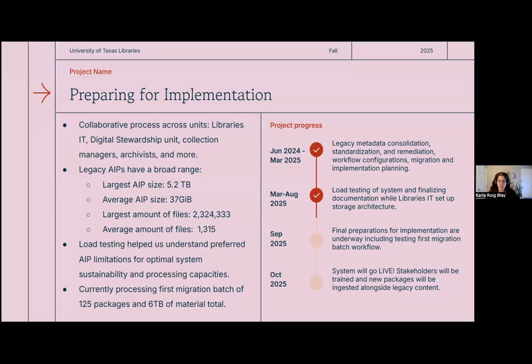Planning for the implementation of Archivematica has been a collaborative process across multiple units. Once the library's IT developers had provided us with a stable Archivematica test environment in June 2024, my stakeholders and I utilized it to familiarize ourselves with this new system, from delving deeper into the myriad customizations possible to making decisions on configuration settings. At the same time, our metadata analysts began working on consolidating, standardizing, and remediating our legacy metadata from the existing AIPs on our 500 terabyte tape archive.